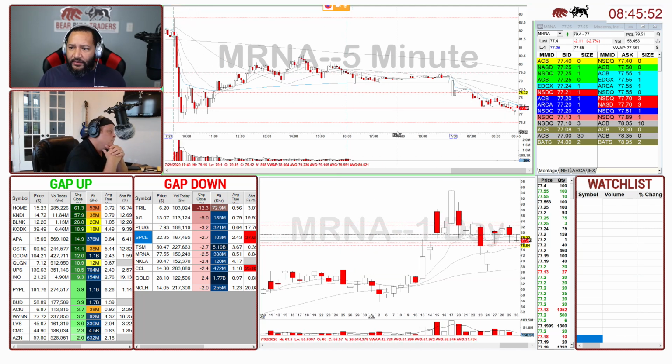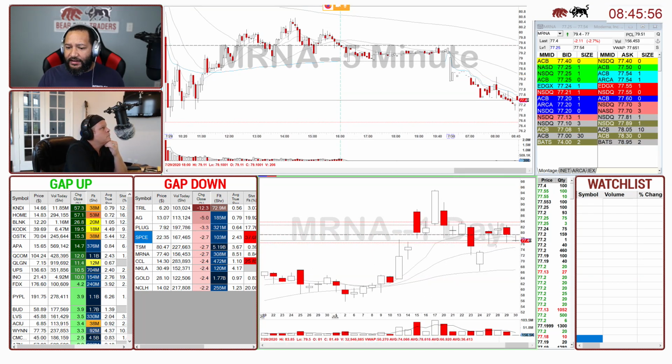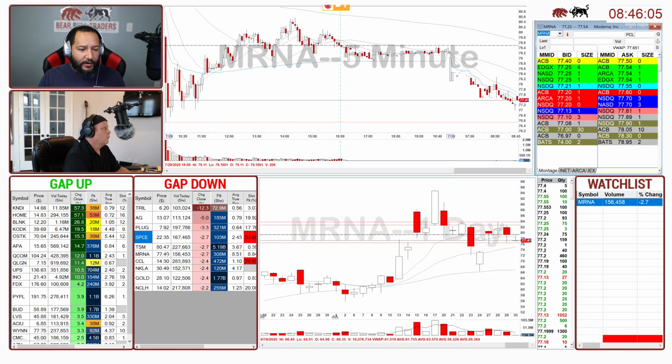So mRNA right now, possible continuation maybe on the daily. If we remove some of these levels, we can see there's a support line there, which could be concerning. Obviously bounced from there before, but we'll keep it on here. It's one that's very active, and it has some pretty good days when it trades well.